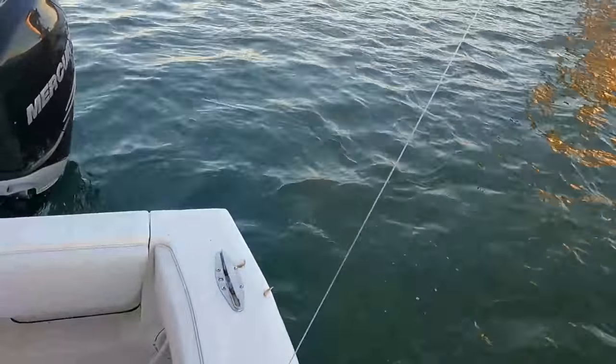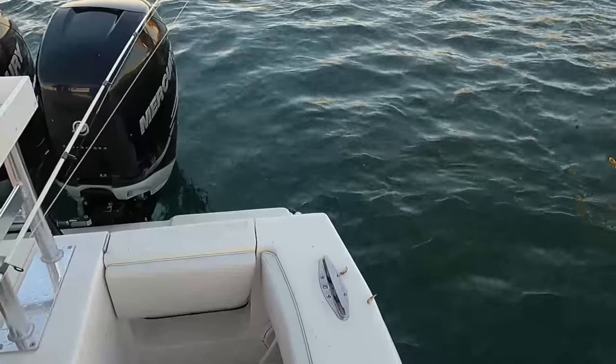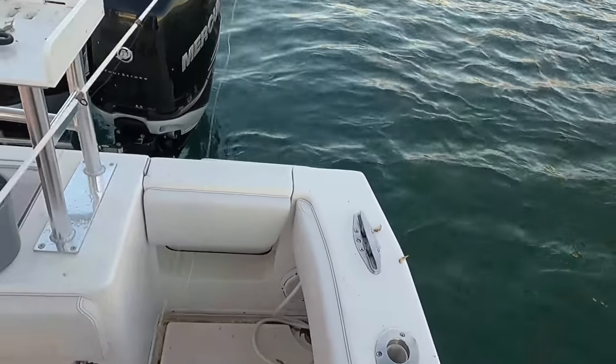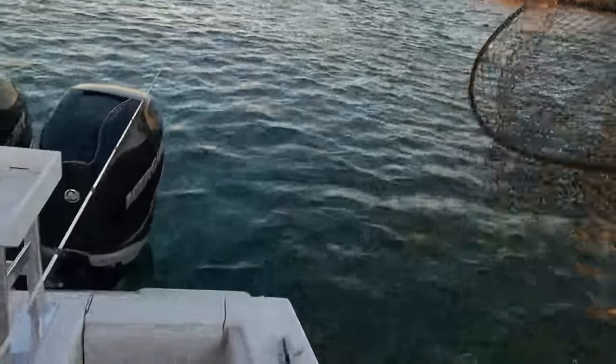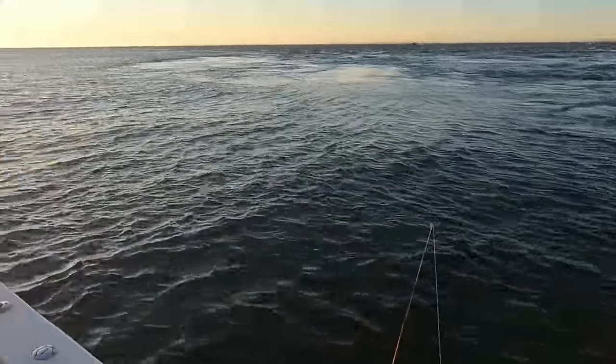We got to look at that drag, though. I mean, it's a nice fish, yeah, buddy. It's a nice fish. On the white. Slack it. Right. Slack it. More? Yeah. Beautiful fish. All right. 6 plus.